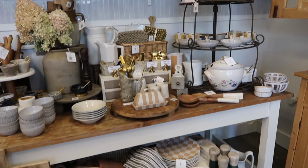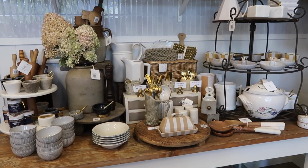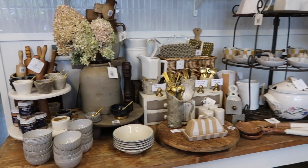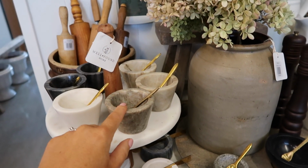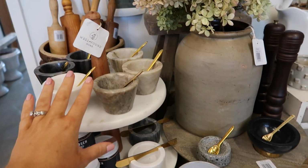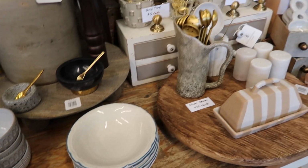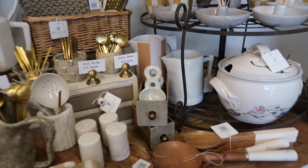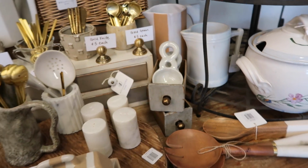She has a lot of really great gift ideas. So we have a lot of holidays coming up. Anything like these little sellers are perfect for a gift basket or holidays. So beautiful. Also mixed in are more antique pieces. And these little drawers, are you kidding? These are so sweet. I really love those.